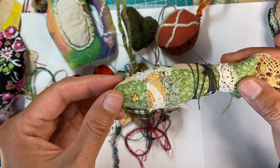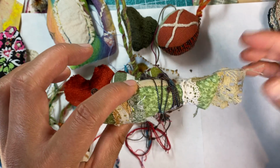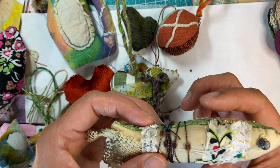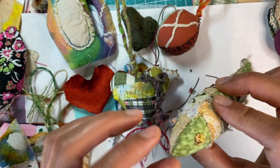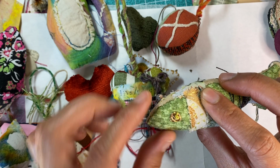And also to me it evokes the struggle of our oceans, you know, and how our marine life is really just trying to make it through all the stuff we've put in the ocean. And this little eye with the wire was a new discovery on this one.